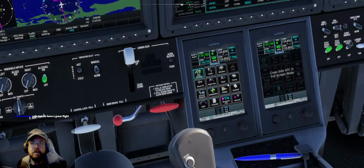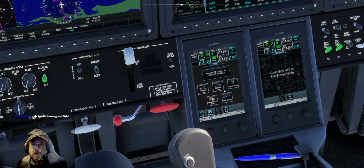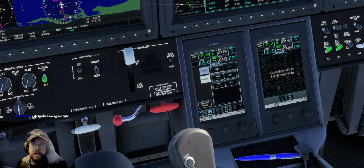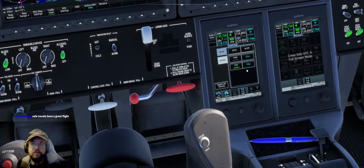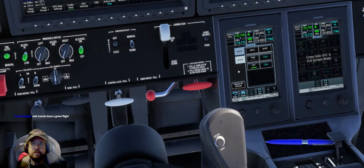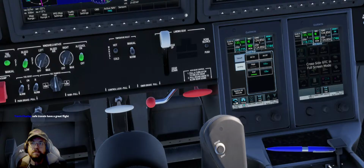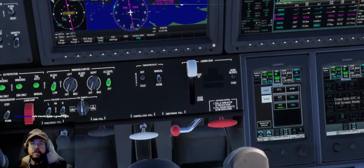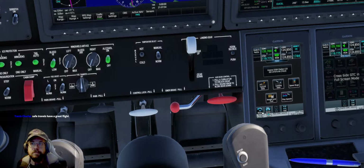And we'll get our landing. The perf speed bugs, landing all on. I don't need VAP. So 125 for VREF. That'll give us a reference speed. So we'll come in at about 130, which is really no faster than a King Air.